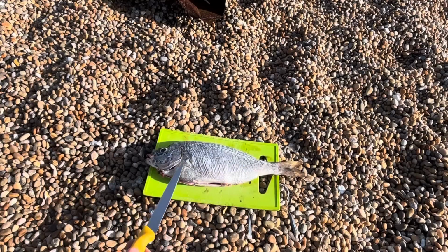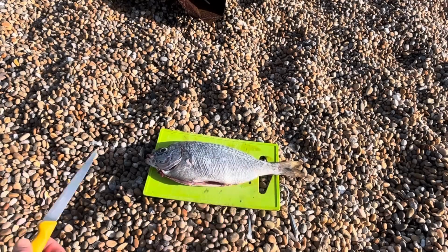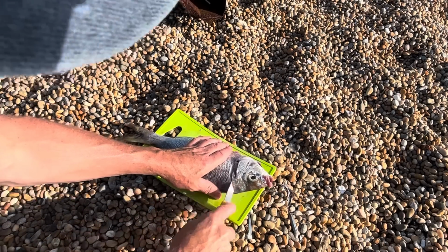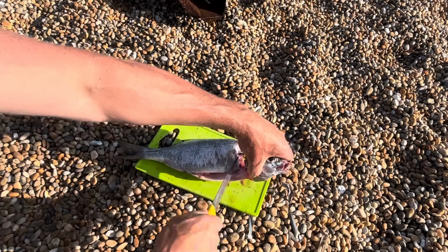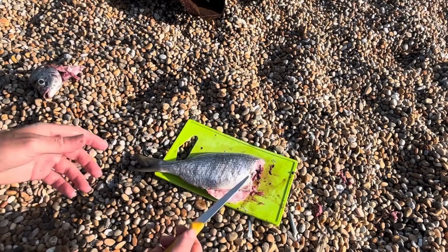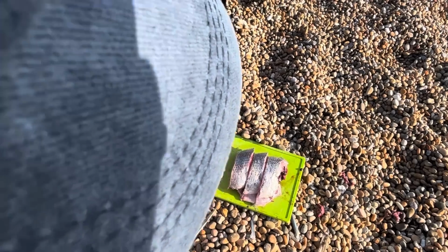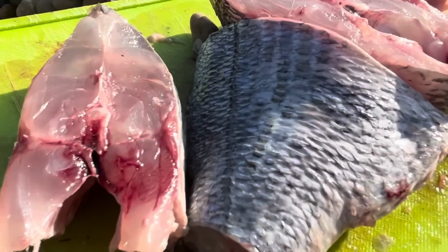Okay, so now our fish is free of fins and scales and it's been gutted. So now we're going to cut it up into steaks. First of all, I'm going to take the head off. So just in behind the gills, cut in towards the head. Same on the other side. Then just cut it into steaks. Probably get 4 or 5 out of this. There we are. Here is our lovely bream, all ready to marinate.